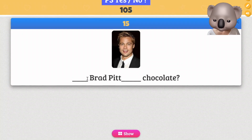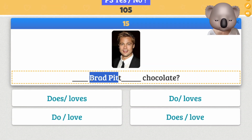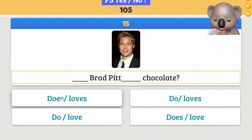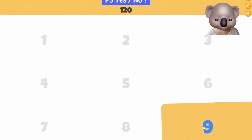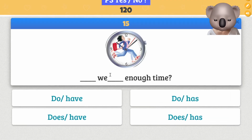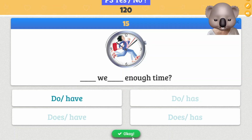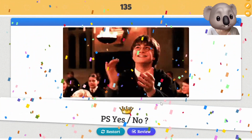Number 3. Brad Pitt, chocolate. Brad Pitt is a boy, so we say he. Does 사용해서 동사는 그대로 Does Brad Pitt love chocolate? And our last question. we라서 we need to use do. Do we have enough time? Yes, we do. Great job!